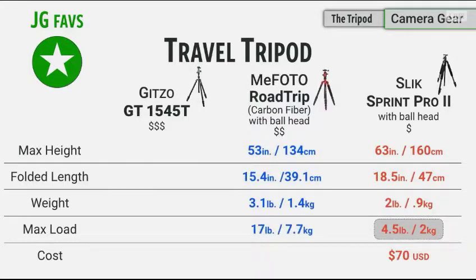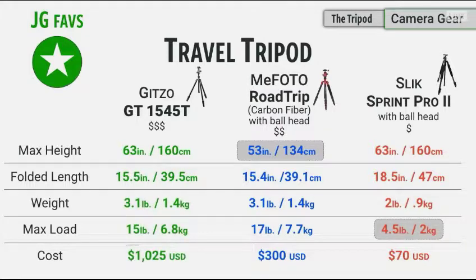Next up, the Road Trip model. Very good, well-built model, but the thing is that it's a little bit on the short side for most people. And so you'll see what this means here in just a moment. I'm going to do a demo here. Now, the Gitzo is pretty much exactly what I would design if I could design from scratch a good travel tripod. The big problem there is obviously it's a hugely expensive tripod. Pretty ridiculous spending $1,000 on a tripod unless it's something that you really love and you're going to be using for years and years and years, which is what happens with the tripods that I use.